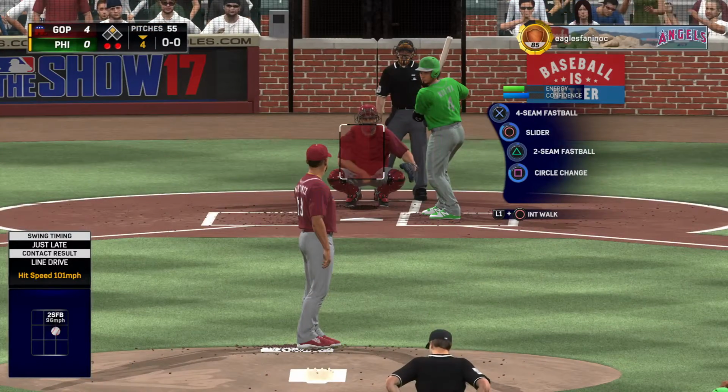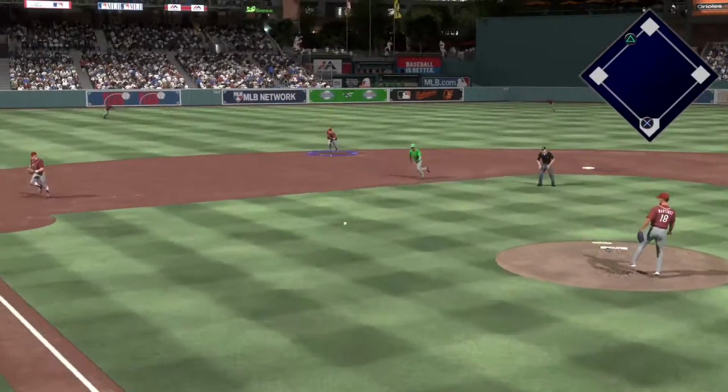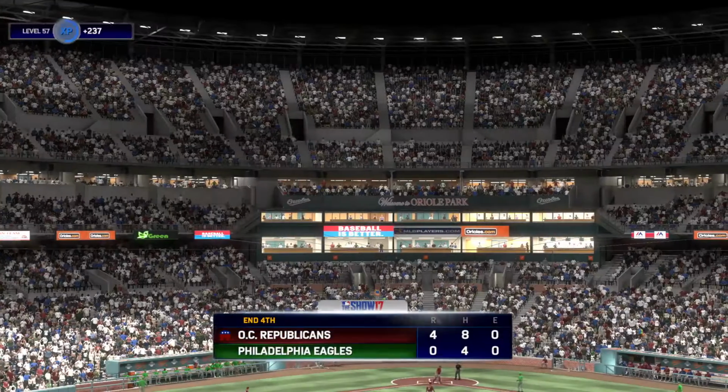Here's the catcher, Yadier Molina. 0 for 1 for him here in this one. From the stretch, here's the pitch. Hit on the ground out to short. And nothing will come of the 2-out double as the inning is over.